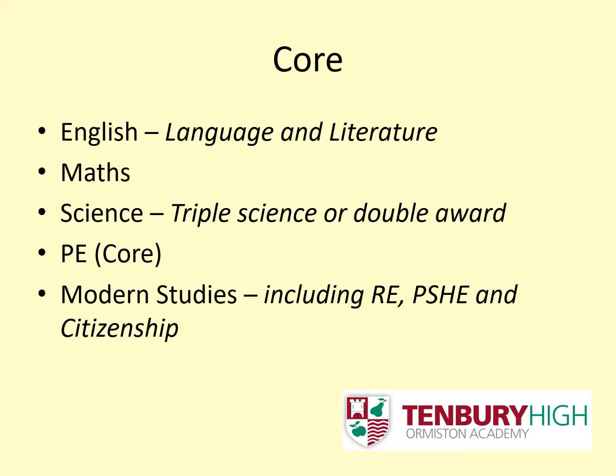Science will be triple science, which will be separate GCSEs for biology, chemistry and physics, or a double award, two GCSEs for a combined science. In addition, pupils will have core PE lessons as part of a healthy active lifestyle and also study modern studies, the compulsory elements of RE, PSHE and citizenship.